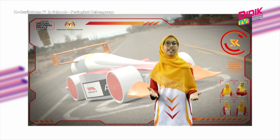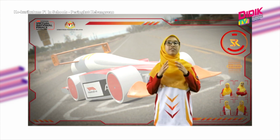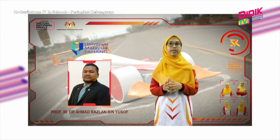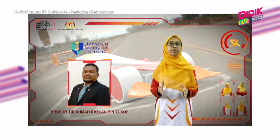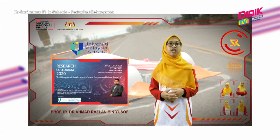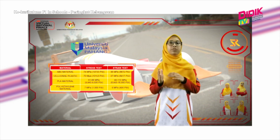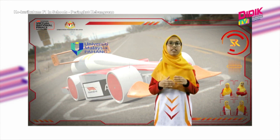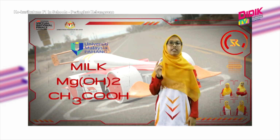The best innovation that we have done in this competition is Well-Done Plastic. This special project is a collaboration with Professor Dr. Razan from University of Pahang. Based on our research, Well-Done Plastic is tougher and smoother compared to other plastic. Well-Done Plastic is made from a mixture of milk, magnesium hydroxide, and ethylene acid.